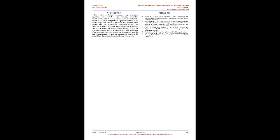V. Conclusion. This project implements a double-stage encryption algorithm that provides high security, scalability, confidentiality, and easy accessibility of multimedia content in the cloud. The proposed algorithm is crucial in the second stage. The randomly generated key provides more security than the conventional encryption system. The ciphertext is stored in the cloud instead of the original multimedia content.